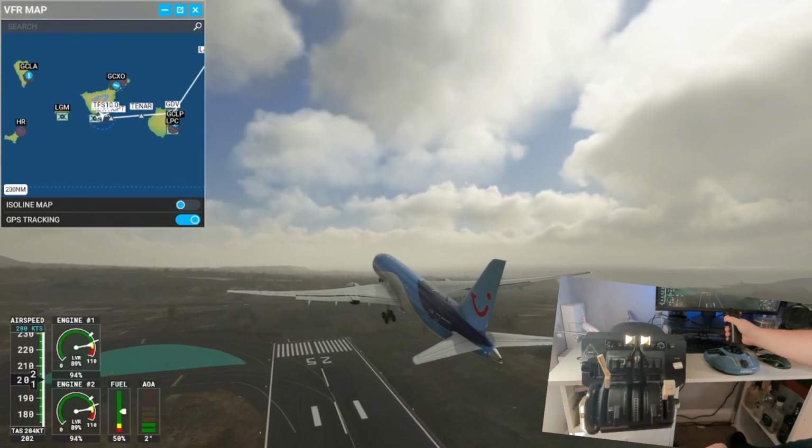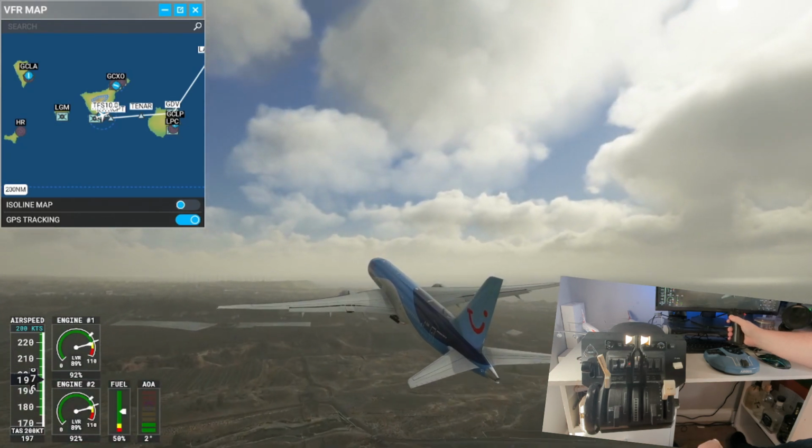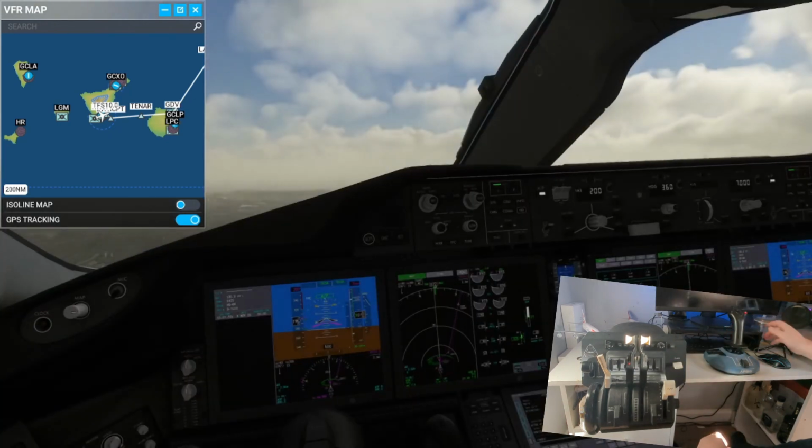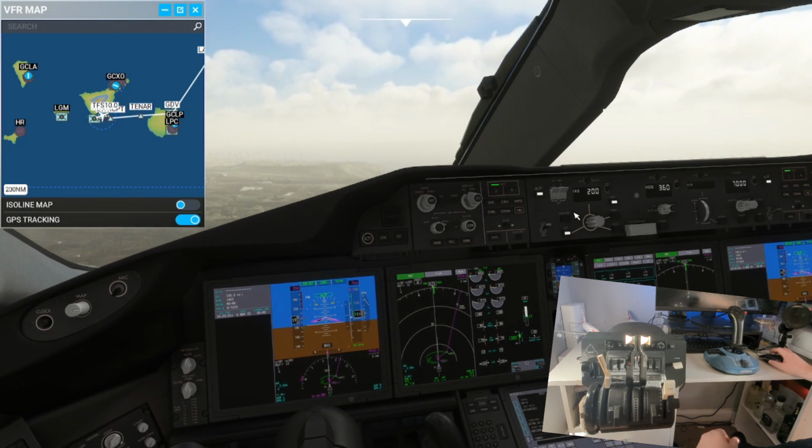So then a decent rate of climb, landing gear up, I'll get autopilot on in just a sec, there you go, auto throttle and all that other stuff, there it is.